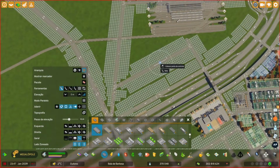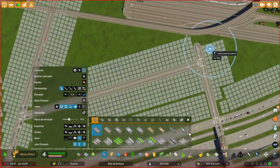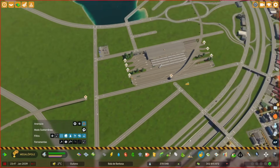Here I'm going to make the streets much bigger, okay? Much more spaced out because this is already an area that's pretty far from downtown, right? So there's no need to make it too dense. So what's the idea here?